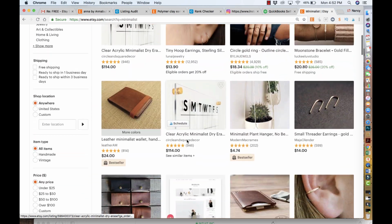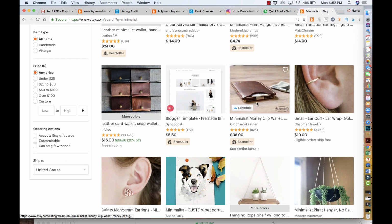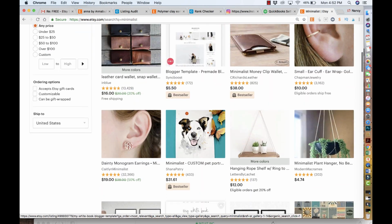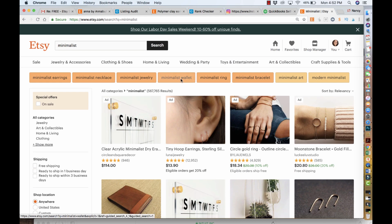And you see how minimalist could be, yes, earrings, but it also could be a money clip. It could be a wallet. It could be a picture. See, so it's too broad. Now you're targeting just anybody. So therefore, it's going to be very, very hard for you to rank for that keyword.